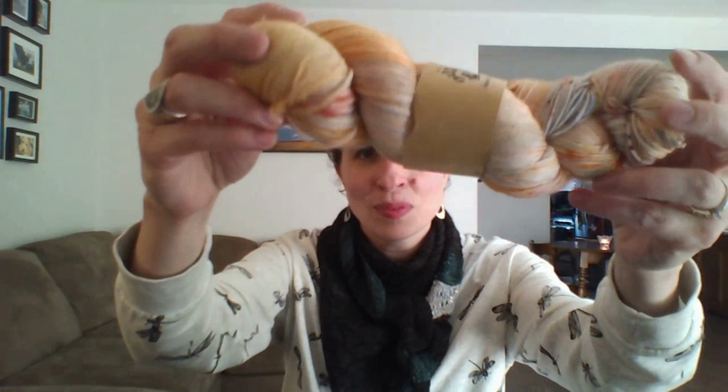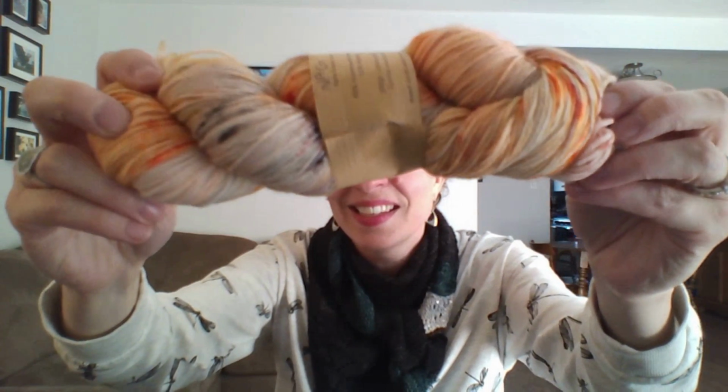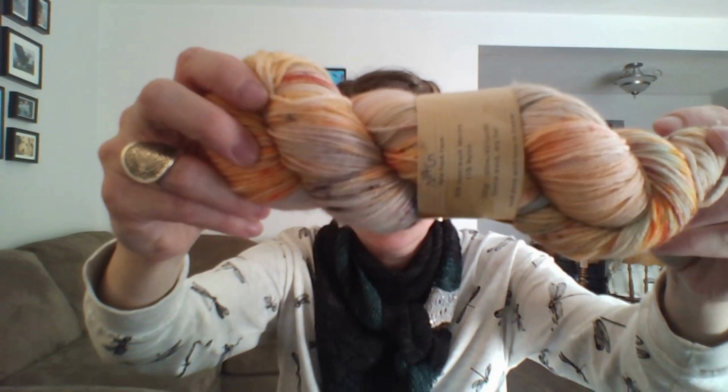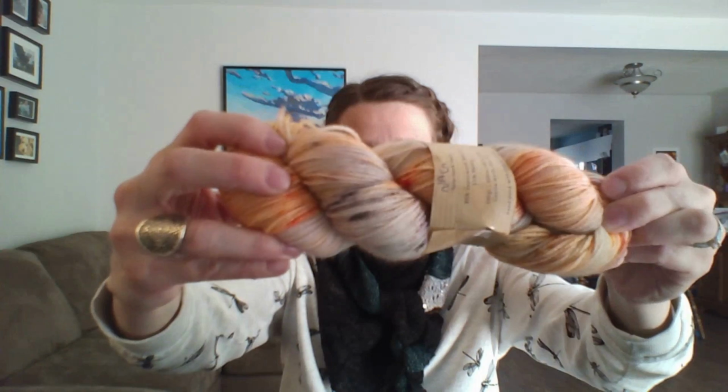She knows how much I love mustards and yellows, and so this one is very bright, though it's looking a little washed out in this light that we have today. It's a yellow and gray. It's almost a grello. Gotta love a good grello. It's just nice, and it's got some deep, dark black speckles, bits of red in there. It's got a lot of really nice detailing. So that's going to make a great pair of socks.